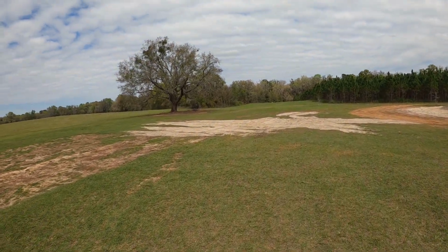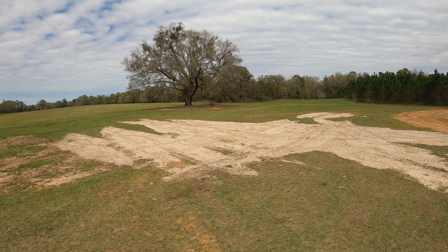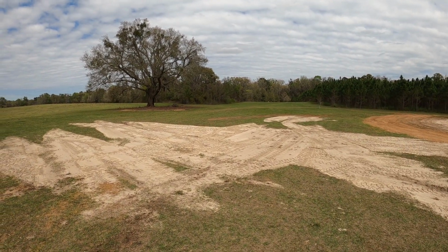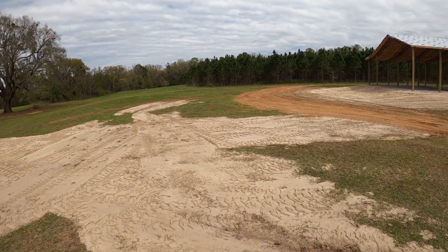Well, I definitely made some progress. I've been working on this the last couple of hours, and it looks like a mess, I know. But the one good thing about Florida is we can absolutely grow grass and weeds. So in a matter of time, we get a little bit of rain on this, stuff will start popping through. So it won't look this bad for long.